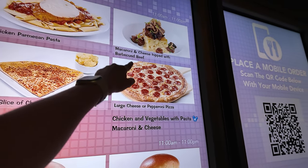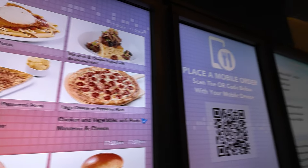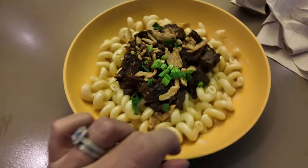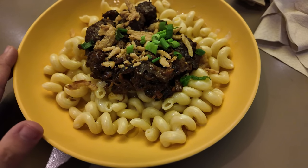Macaroni and cheese topped with barbecue beef. That's what I'm getting. That sounds amazing. We always just do mobile order, but it works. We're gonna order, and I'll let you know what we get. So I had to go up and order this one because it's not on mobile ordering, but that's all right. You just go up to the counter just like anything else.